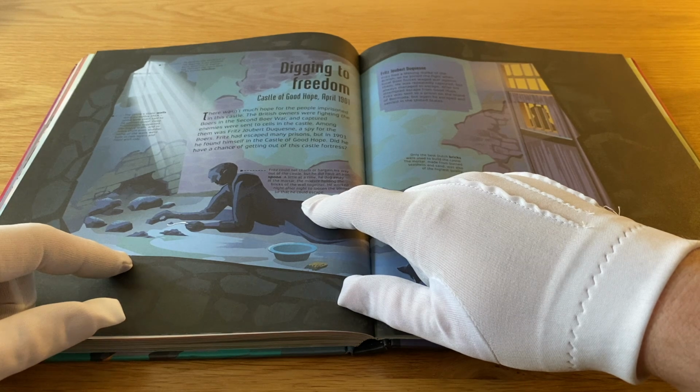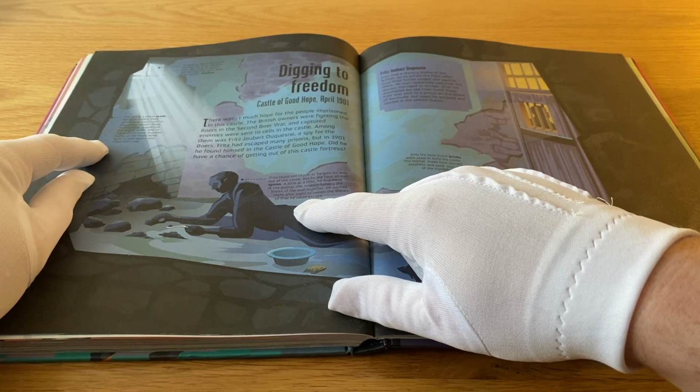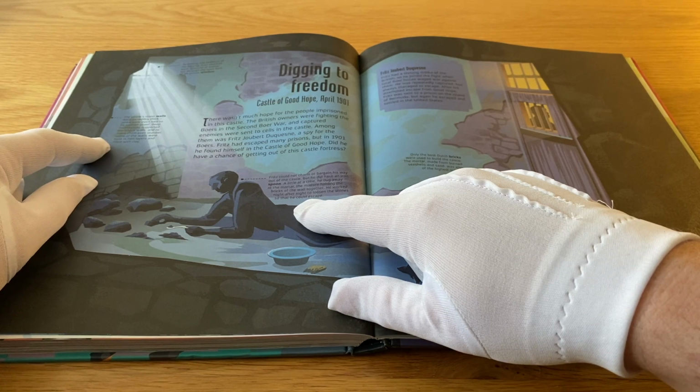loosen the stones so that he could escape. But the stone's walls were incredibly thick. Some were even said to be cannon-proof. And to destroy evidence of his digging, Fritz chucked each spoonful of mortar out through the open bars of his prison window.